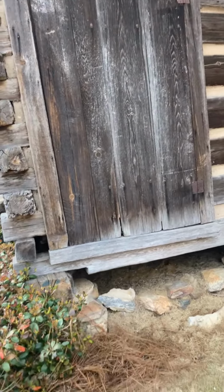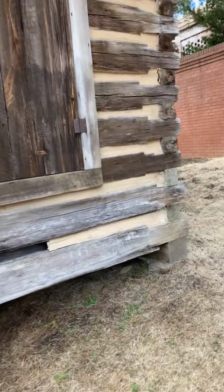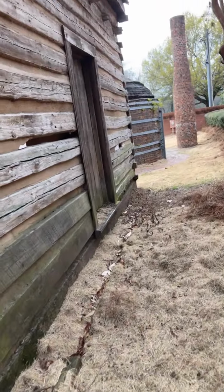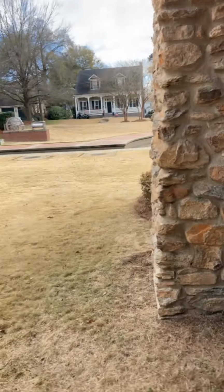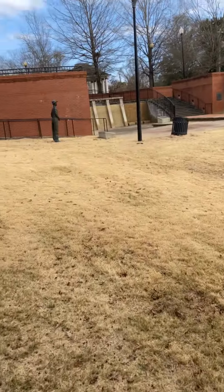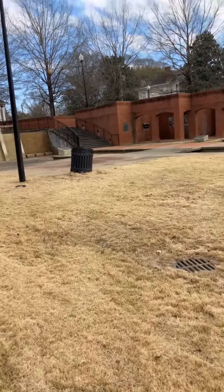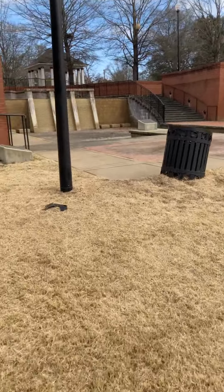There's a big doorway right there. It's like these big bumblebees flying around me. I hear them. Yeah, this was definitely moved here. I don't think it was here at one point. Although I guess it really could have been. Too bad they don't have this thing running with the water and everything.